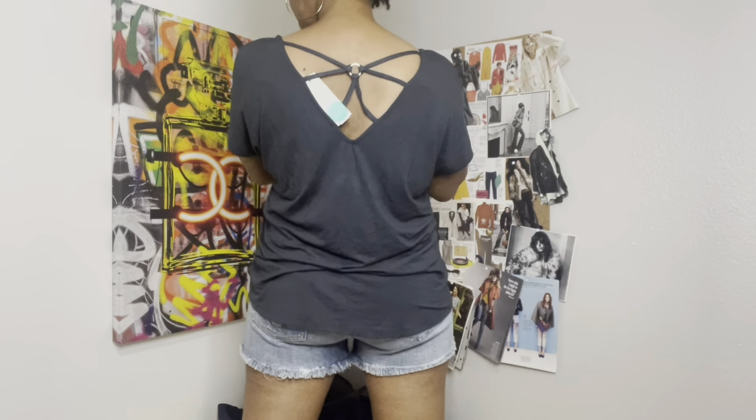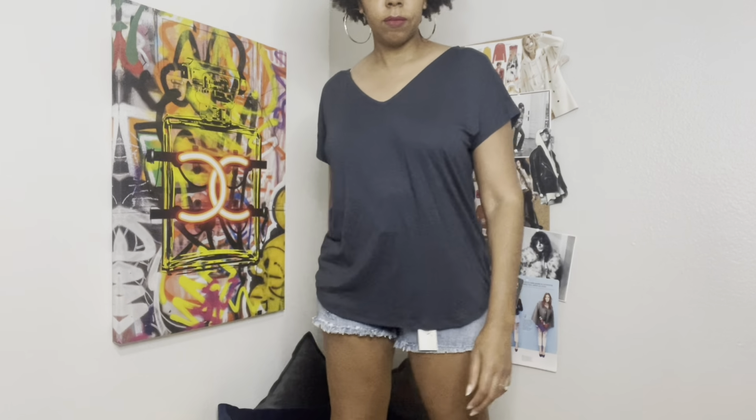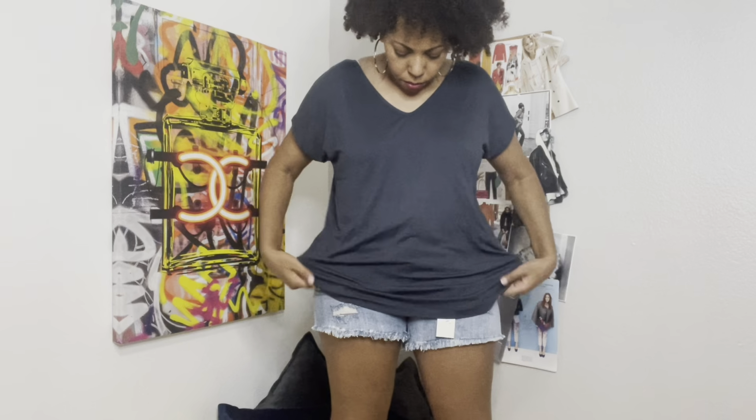It actually ends up flattering me more than you would imagine. I think it's in part because of the type of pants and things that I wear on the bottom half of my frame. Anyways, really comfortable, super soft. I love the way it drapes.